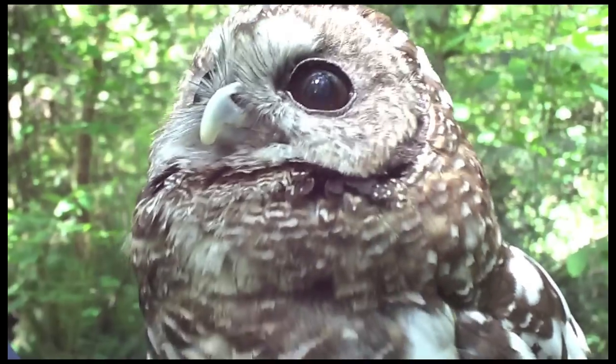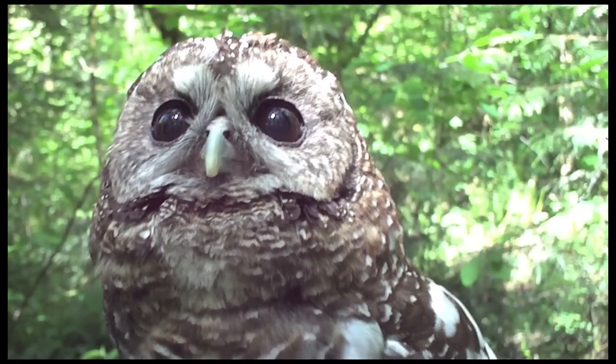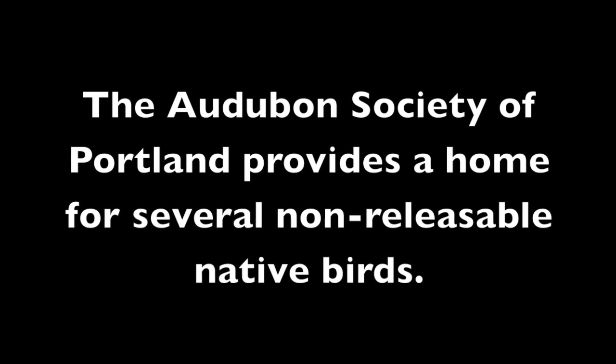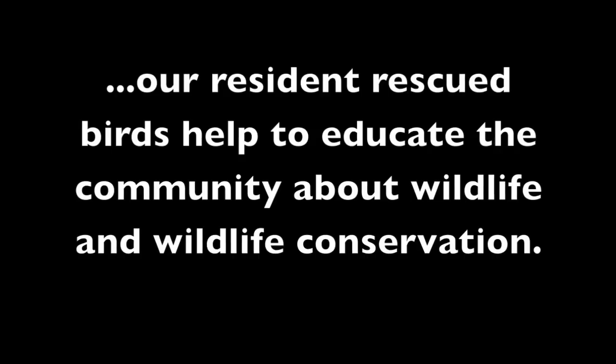This is Hazel. Hazel's a northern spotted owl. She was found up on Mount Hood in 2004 after suffering an injury. The injuries she sustained were bad enough that she was unable to be released because she can't fly. And so that's why she became one of our troop of education birds.